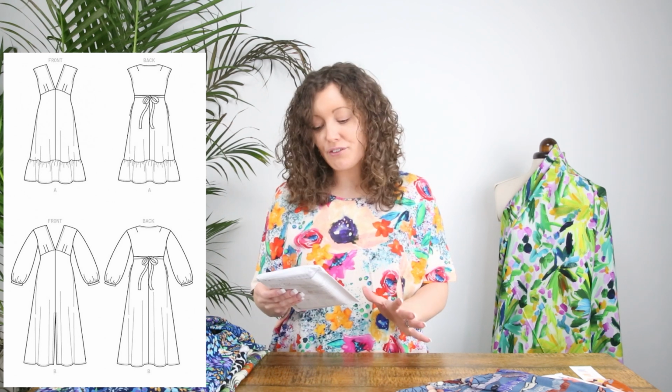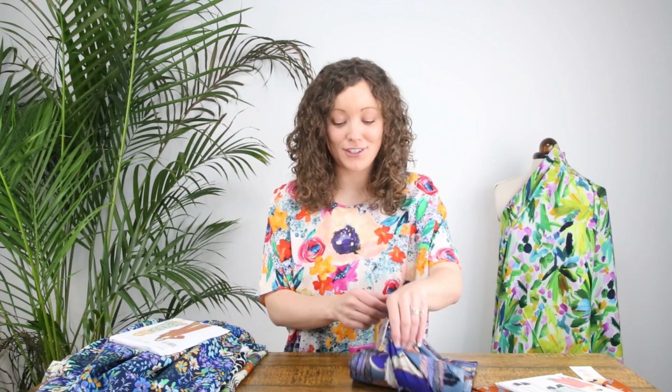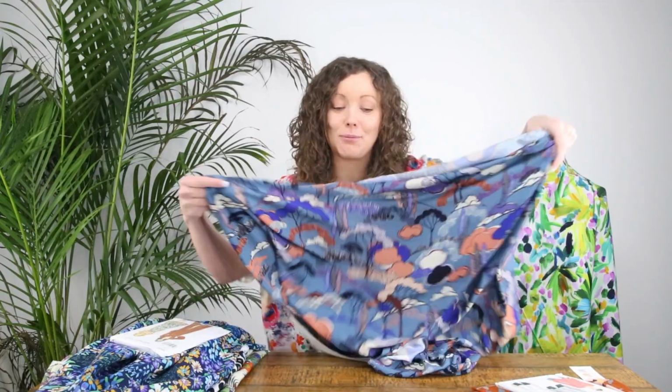So this is another pattern that to me is just perfect for viscose challis fabric. Because of the weight of our Minerva exclusive viscose challis, its softness, its drape, it's just suitable for so many different styles of patterns. So I've chosen this one, which is another one of our brand new prints. This is called Mystic Grove, and it's one of my favourites. I absolutely fell in love with this.